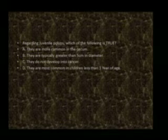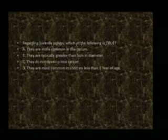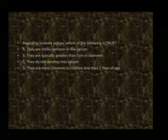Juvenile polyps. I'm not really for sure. Okay, are juvenile polyps adenomas, or are they just hyperplastic polyps? They're just hyperplastic polyps. Okay.